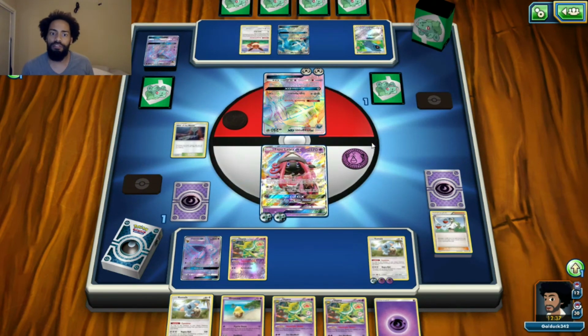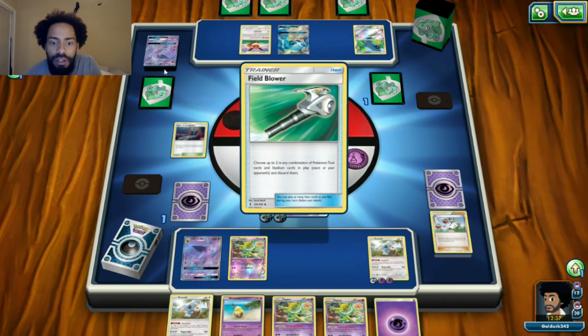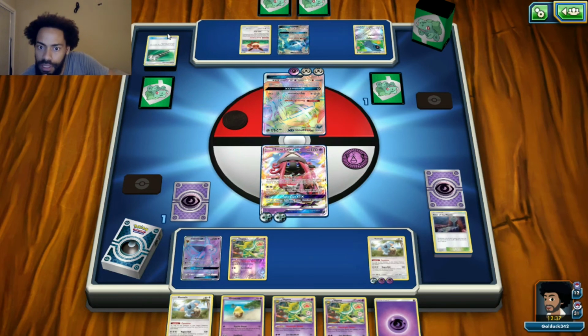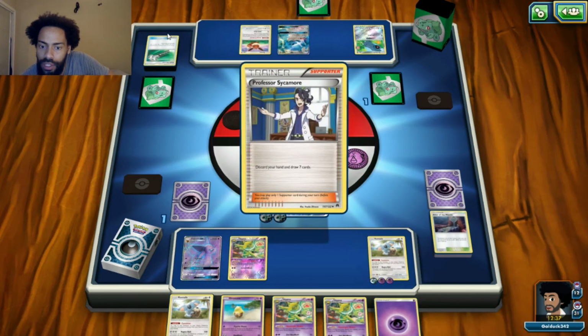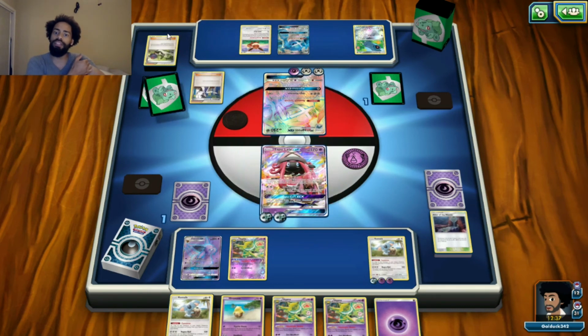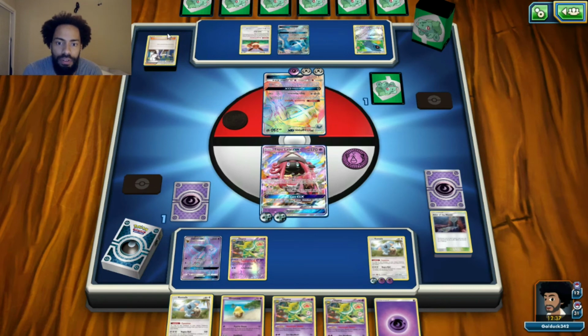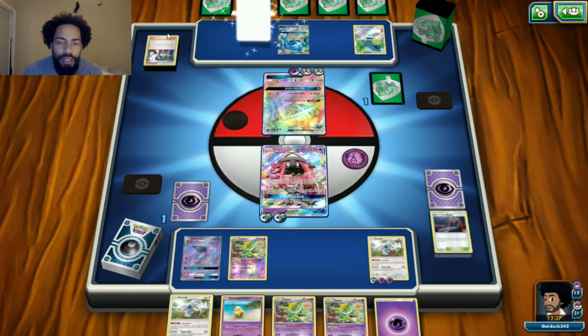So if he has a Vs Seeker for Lysandre, we're done. Choice Band means we can't retreat for free. So he's got 3. Next turn I'll have 5 energy. Oh, okay, so he's got to take the knockout. He doesn't have any more Choice Bands. He doesn't have a Kukui, so I don't know why he did that. That's game.